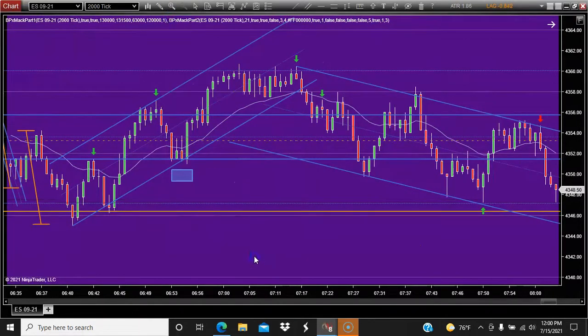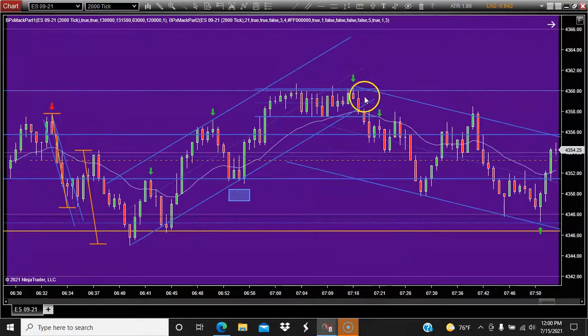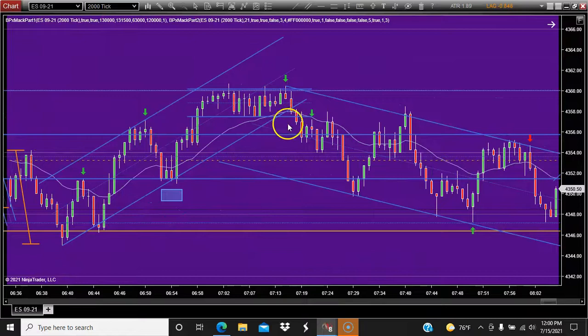Here we get all this congestion at the top of that measured move, and that's a first entry, failed second entry long. Let's mark this congestion though. But if you see this measured move, yes, it is aggressive. It's also a second entry short off these lows. It's in congestion, but with the market geometry working in your favor, I think that's a good aggressive move.